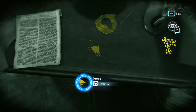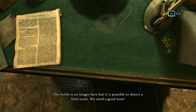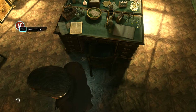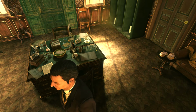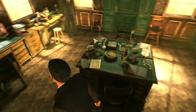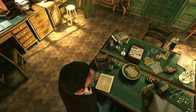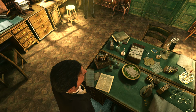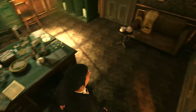That's weird. What have we got? Several drops of the substance were spilled. Someone carried this bottle around. The bottle is no longer here, but it is possible to detect a faint scent. We need a good nose. We're gonna need Toby! I like Toby! I guess I get a little too excited that we're gonna have a Toby moment in this case.